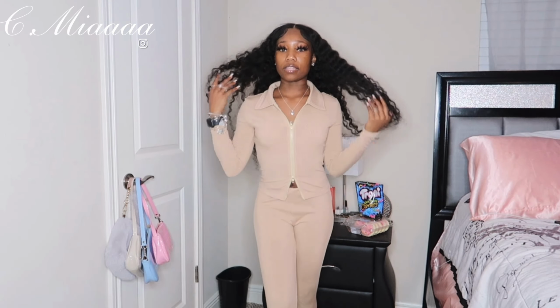Yeah, but the set is still cute. Don't get me wrong, it's still cute. But I just wish the leggings had fit how they were supposed to. So I have it in the color apricot. They have chocolate brown and black also if you want it in there.